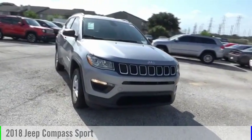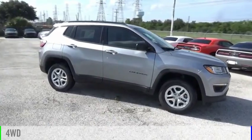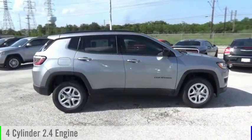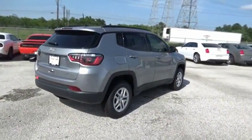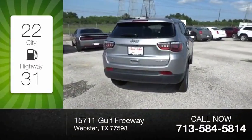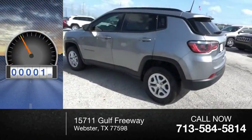Come test drive the 2018 Compass. This vehicle is powered by a four-wheel drive, four-cylinder, 2.4-liter engine, and comes with an automatic transmission. Great fuel efficiency saves you money by requiring fewer trips to the gas station. This vehicle has less than 100 miles.